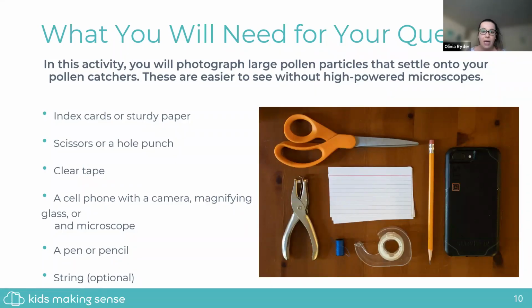Okay, so in this activity, what you'll be doing is photographing or looking at, using various techniques, large pollen particles that may have settled onto the pollen catchers that we're going to be making, or that your students will be making. The reason we're looking at these larger ones is because they're easier to see with the types of microscopes that we might have in the classroom, or ones that we can create at home. We don't need those really high-powered microscopes to look at this.